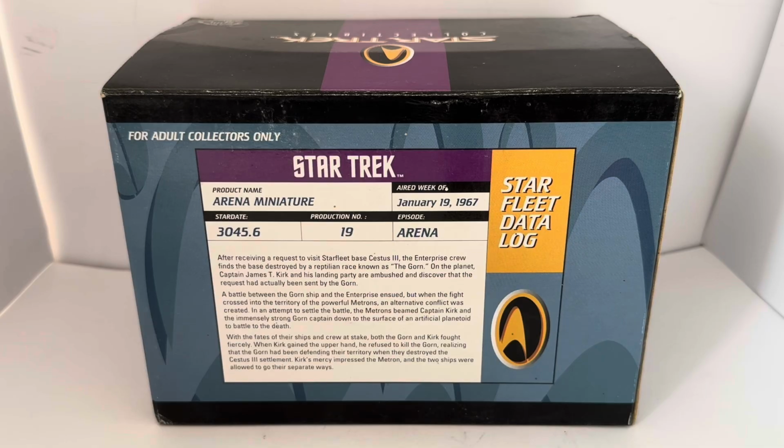With the fates of their ships and crew at stake, both the Gorn and Kirk fought fiercely. When Kirk gained the upper hand, he refused to kill the Gorn, realizing that the Gorn had been defending their territory when they destroyed the Cestus 3 settlement. Kirk's mercy impressed the Metron, and the two ships were allowed to go their separate ways.